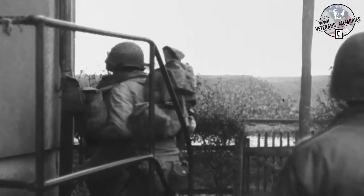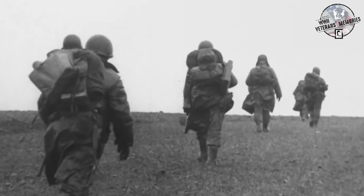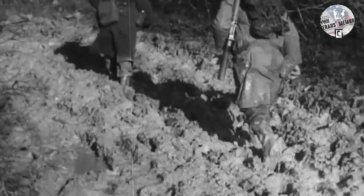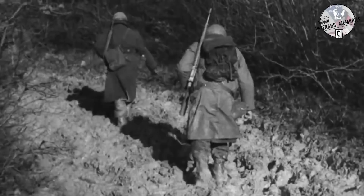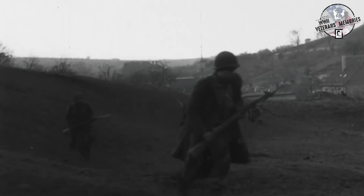I hope that we've done what they wanted us to do in World War II. I'd hate for my children to have to go through what I've seen over there." Sergeant Petit made it all the way to Clairvaux, but was later captured.